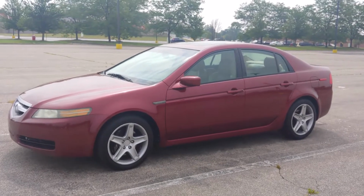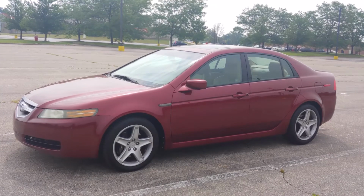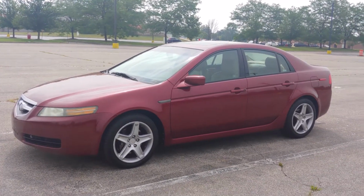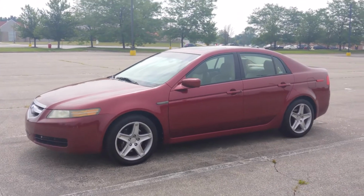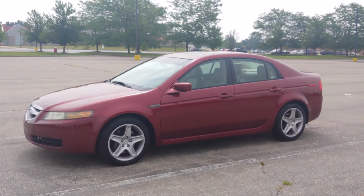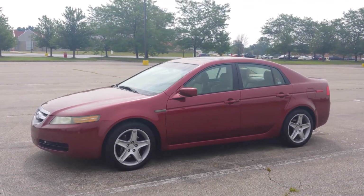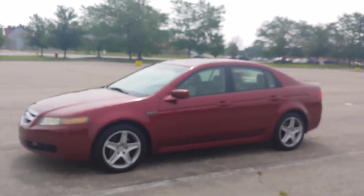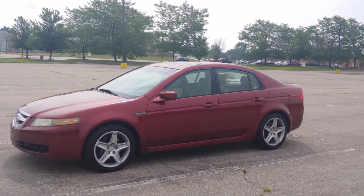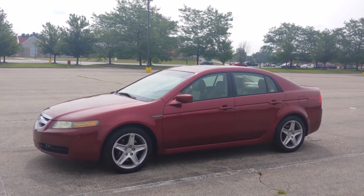But all in all, these are excellent cars. I've owned a few Acura TLs myself over the years. I learned that the biggest problem with the Acura TL, the 04 to 08, is the automatic transmissions. From my experiences, the automatic transmissions seem to go out anywhere between 120 to 200,000 miles, and they're not cheap to replace. So that's the only reason that I bought a manual TL.